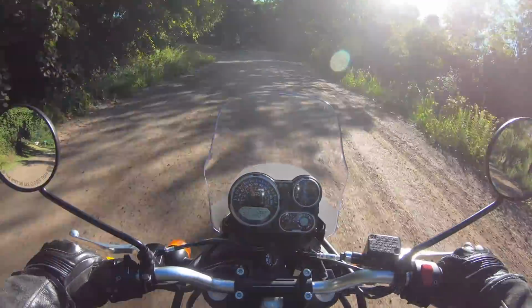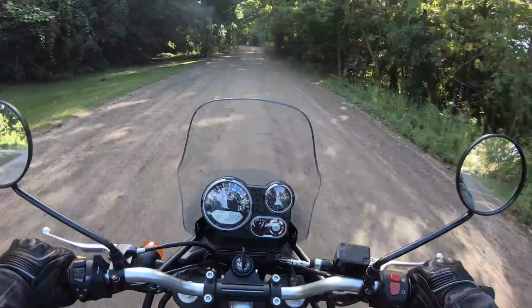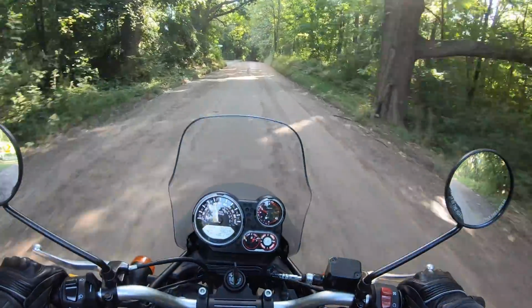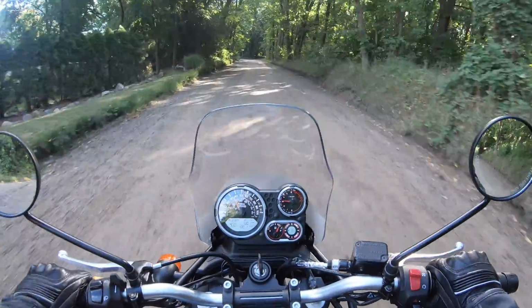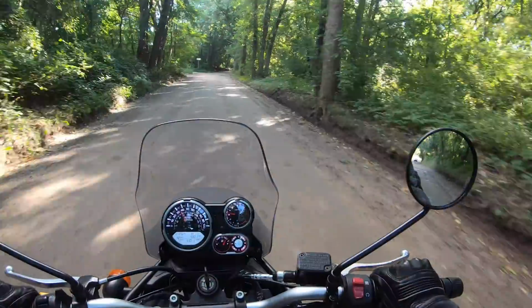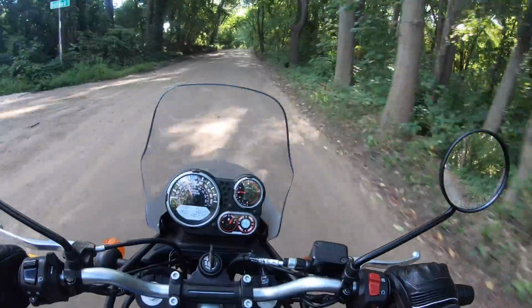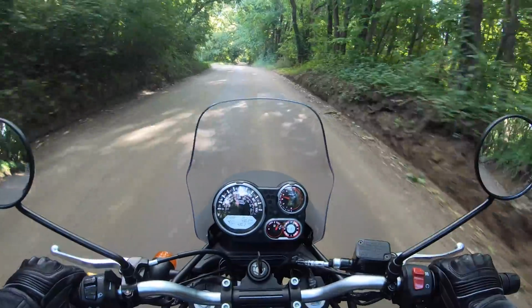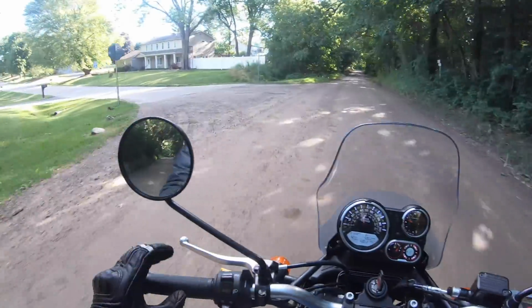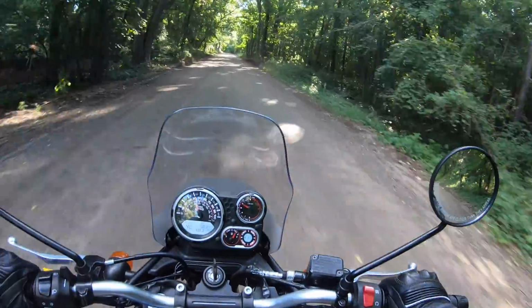So on the dirt road, trying to find a little more trail action, a little something to kind of put the Himalayan through its paces. Obviously, we're not going to be able to find anything that's really going to make this bike struggle or anything like that around southeast Michigan, but hopefully find something. These are just like little off-roads into neighborhoods, and then there's a parking lot up here.